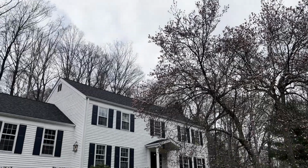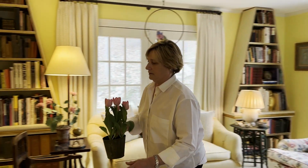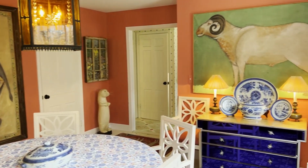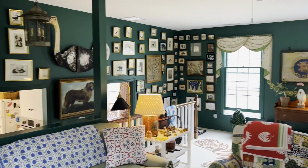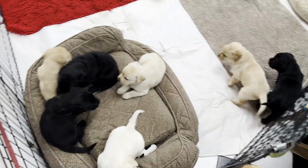On today's episode of Homeworthy, we're bringing you to Connecticut for an inside look into interior decorator Libby Cameron's layered and colorful home. An avid animal lover, Libby has incorporated vibrant wildlife motifs around every corner, from printed fabrics and brass figurines to artwork and dogs, not to mention her litter of adorable Labrador puppies.